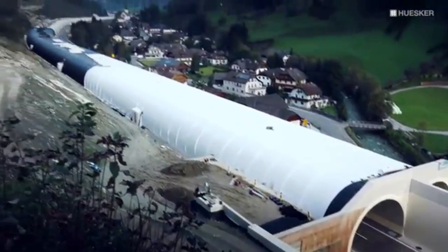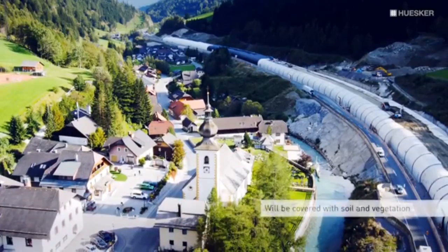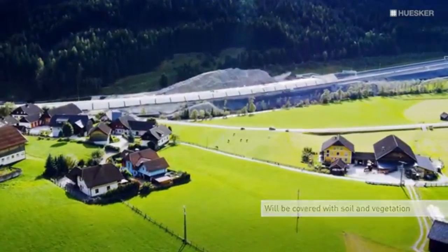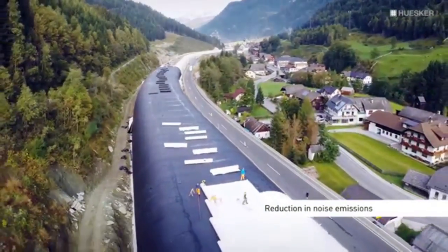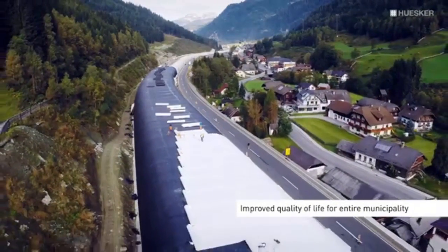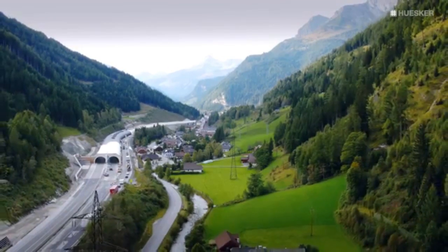Upon completion of the waterproofing works, the entire cut and cover tunnel will be covered over with some 260,000 cubic meters of soil and vegetation. For the population of Zederhaus, the motorway enclosure scheme and resulting reduction in noise emissions will result in a significant improvement in the quality of life. We are proud to have contributed to this project.